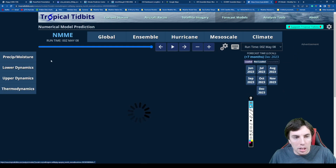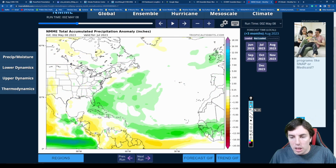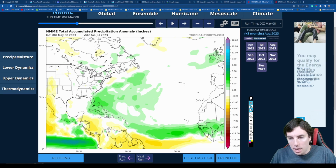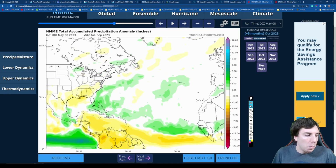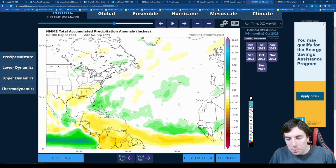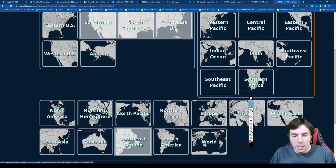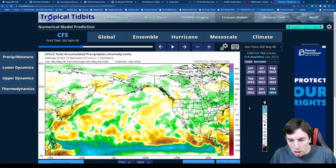We can see this on the NMME forecast, where it does indicate here that there's going to be a wetter than average pattern over the Atlantic, okay, which is quite interesting despite our strong El Nino that is developing. I wouldn't be surprised if this trends down or drier, but at the same time, with the very warm Atlantic and the very warm horseshoe along the Iberian Peninsula, it wouldn't surprise me at all if we get a very busy Atlantic hurricane season, which those will be finalized for next week's video on Monday.